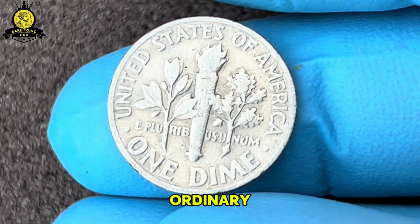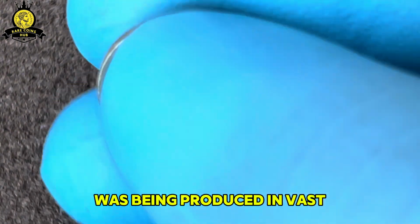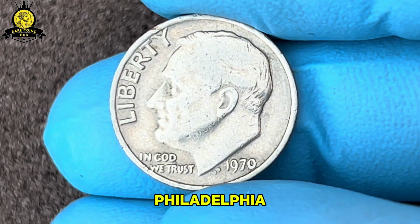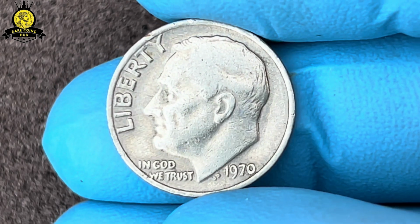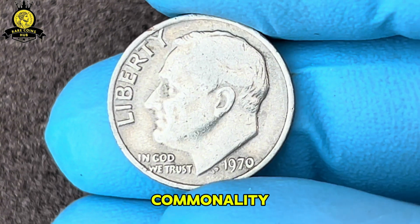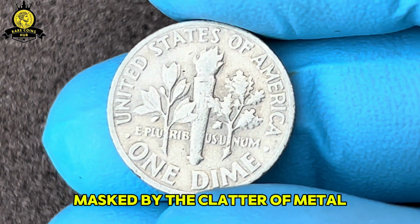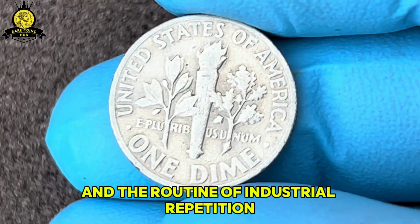The dime, ordinary, everyday currency, was being produced in vast quantities, minted at facilities including Philadelphia, Denver, and San Francisco. Yet, in this ocean of commonality, something rare had been born, hiding in plain sight, masked by the clatter of metal and the routine of industrial repetition.